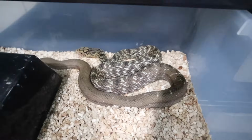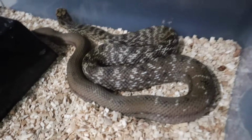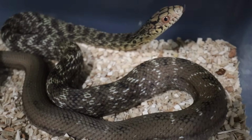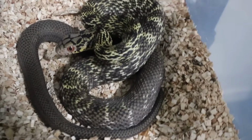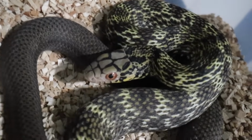And we've got his girlfriend over here. She's not all that black yet, but she's starting to get a lot of that white, that's for sure. Compared to our normal het up here, you guys can see those white bands are actually green on her, where they would stay white on this lady right here. Now you guys can see what I'm saying. This female here, her bands are more of a yellow rather than that white.